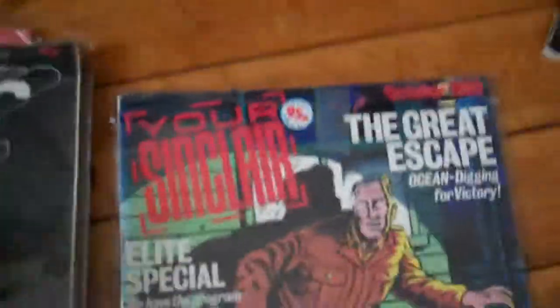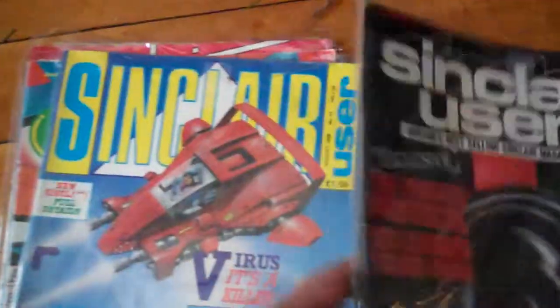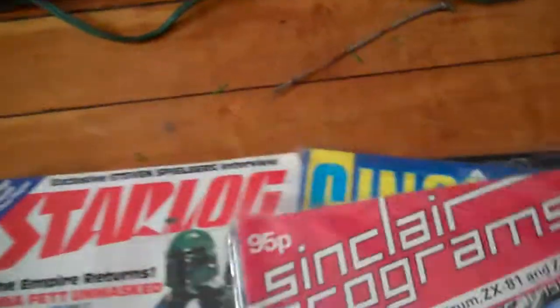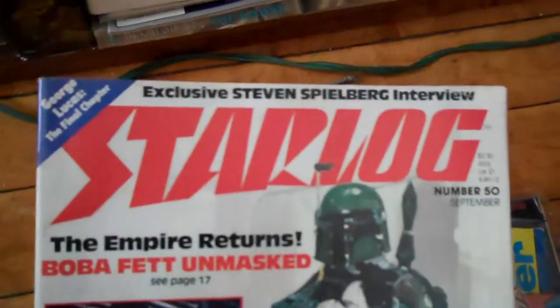For all you European fans of mine, I just recently picked up a bunch of these old Sinclair magazines. Sinclair User, Games Computing. These are all from Europe. Sinclair Programs. I picked up a ton of them. And I got a lot of the old gaming mags. Not even Nintendo Powers, just old stuff.